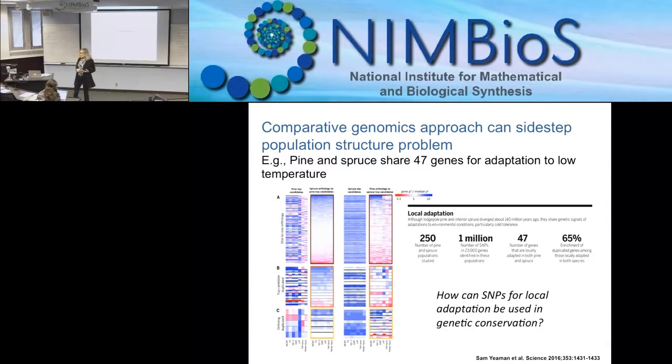The way we got around it was we compared these 2 species. And I think that as people get more and more genomic data, they are going to be able to do this more and more. And comparative approaches let you sidestep the population structure problem entirely. So what did we do? Well, first of all, we focused just on a small set of genotype environment associations and genotype phenotype associations, all associated with low temperature adaptation.